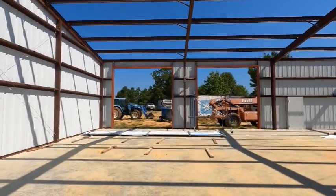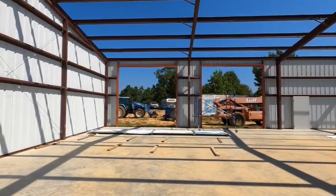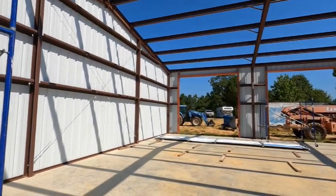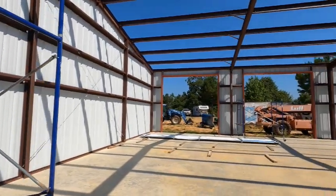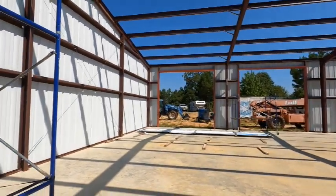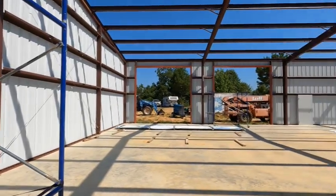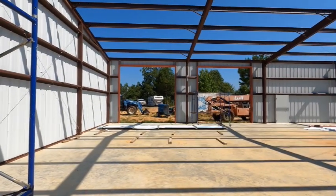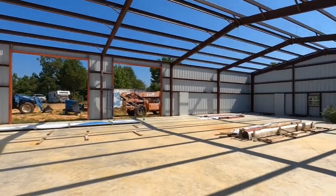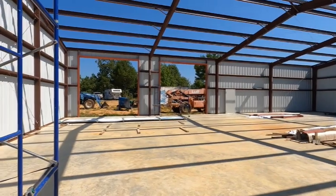So we're waiting on our doors. We ordered them back in like March or April. And they were supposed to be shipped from the factory a couple days ago, or yesterday actually, and they were not shipped, and we received notice that the date has been pushed another 2 weeks. So that's your supply chain issues or whatever. It is what it is. So we're waiting on those doors.